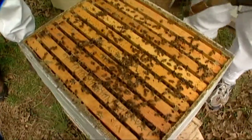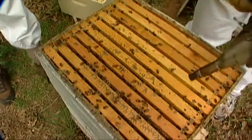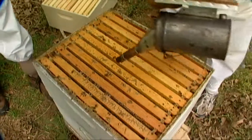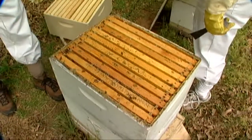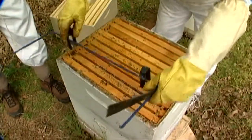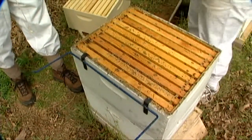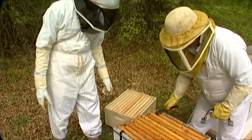Now this will excite them a little bit. They'll start getting down, and that's what we want them to do. We want them to get down in between so that we can work it. And all we're doing at this point, Steve, is getting in and doing an inspection of the hive, to see what's going on inside. Do we have a queen? Do we have a healthy hive? And so on and so forth.